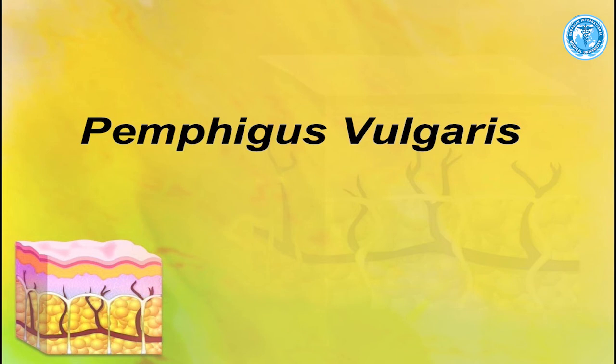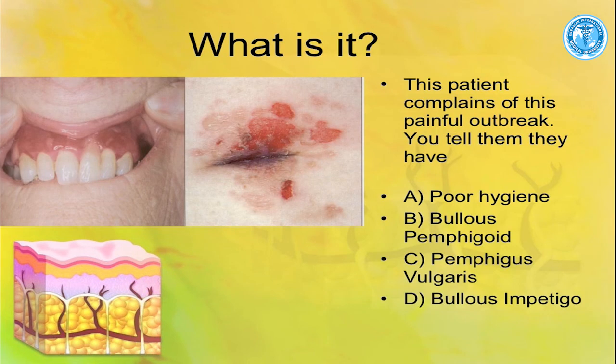And next topic, pemphigus vulgaris. What is it? This patient complains of this painful outbreak. You tell them they have: A, poor hygiene; B, bullous pemphigoid; C, pemphigus vulgaris; and D, bullous impetigo.